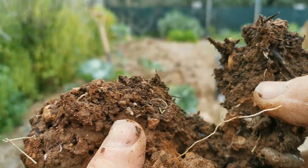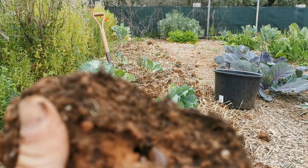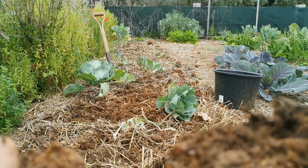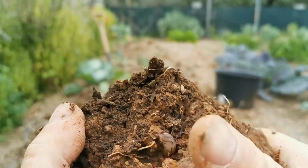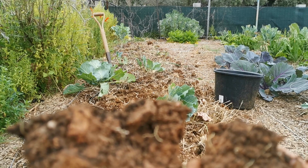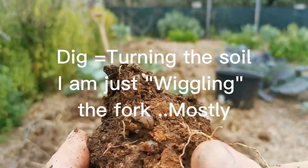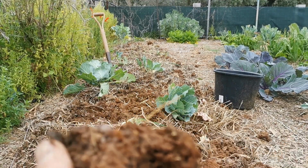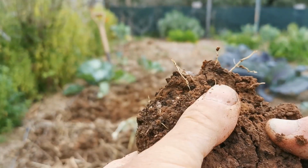You can see where the theory comes from. Some of the no-dig, all these little holes which will let water down, and worms, and in this instance slugs. But now if I were to dig this fully, all I'd be doing is ruining a year of soil development.